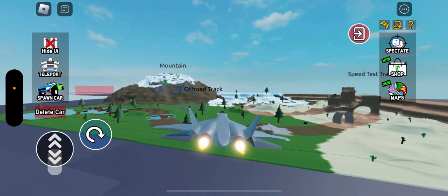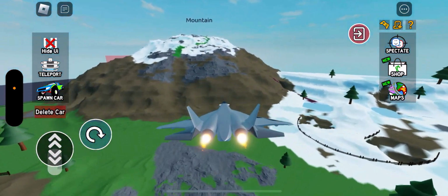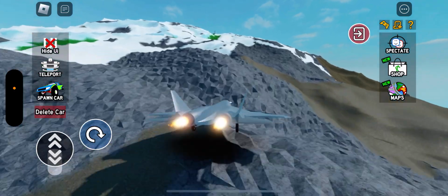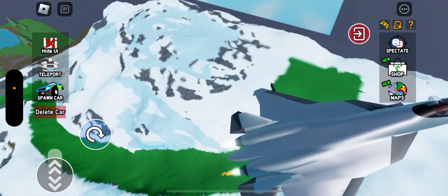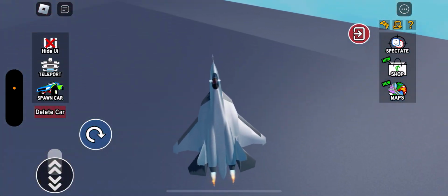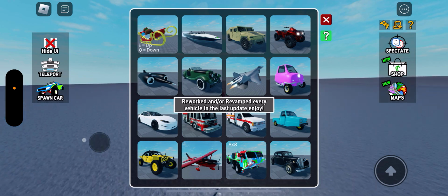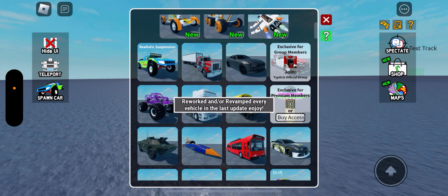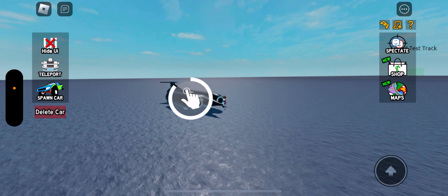How are we gonna test the suspension? It's pretty obvious. How well can it survive against the mountain? So the suspension on this thing can't really die good. Especially when the gear doesn't do anything, you just let it. Ooh, I'm pretty sure this is pretty fast.